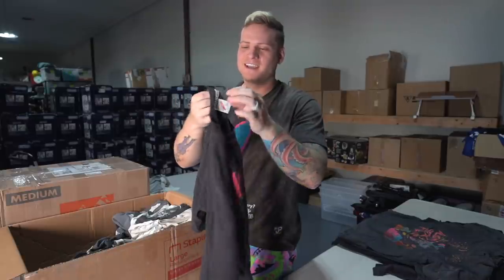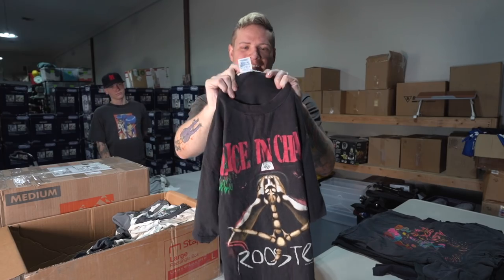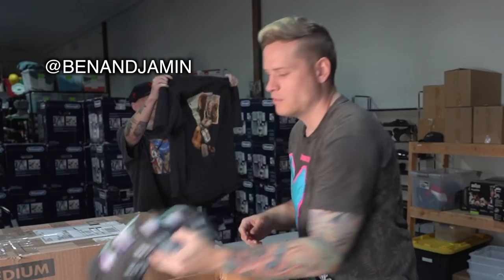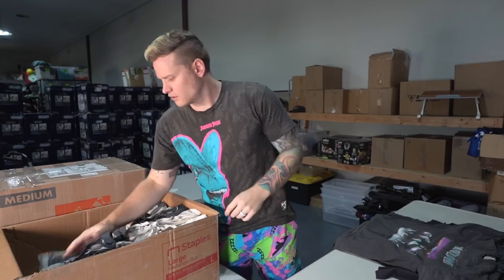Look how cool this was. The guy stitched his name into the shirt. That's a true collector right there. It's literally stitched into the shirt. Ben just steals all my good shirts. I don't even listen to Alice in Chains, but I have a friend that really likes them. All good sizes so far.